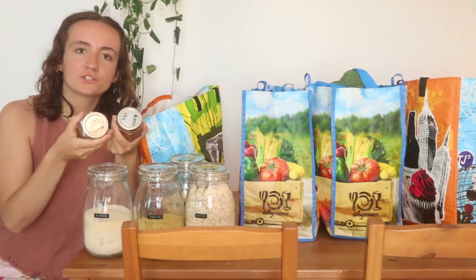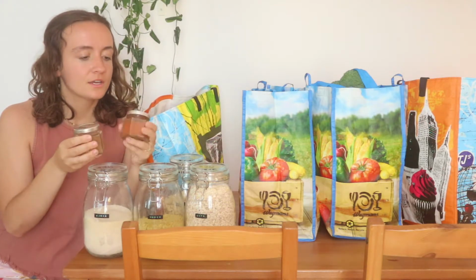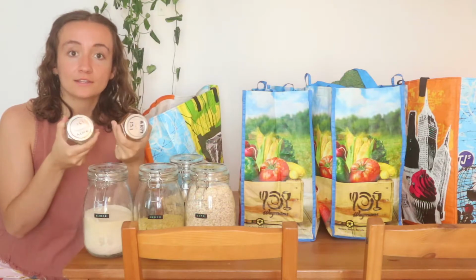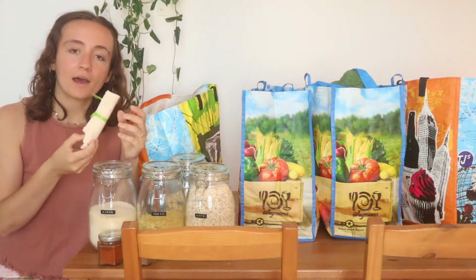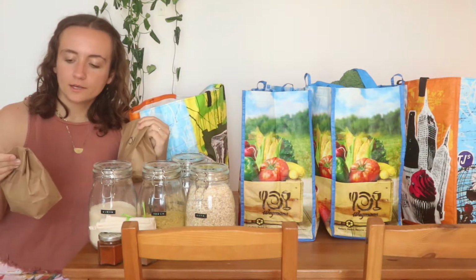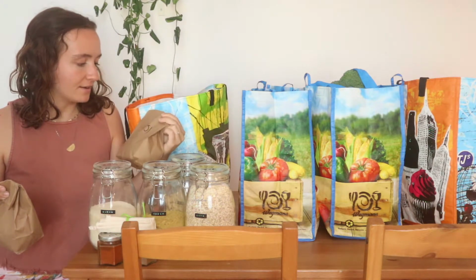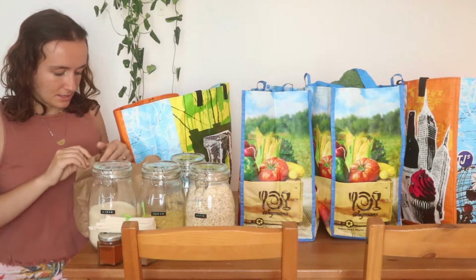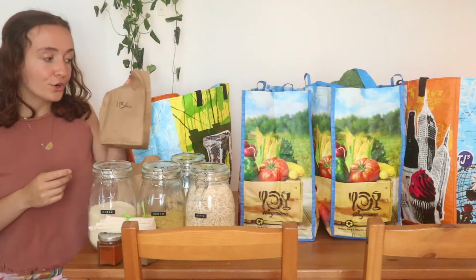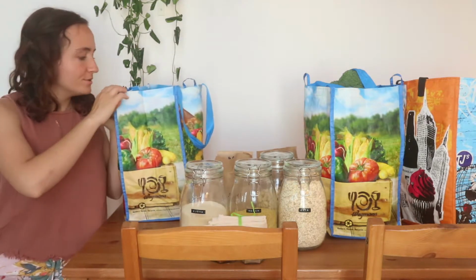We have these little spice jars on the fridge, and it makes it really easy to go refill the spices. So this week we were just out of chili powder and cinnamon. I also picked up a nut milk bag, and then there were just a couple items which I didn't have containers for, so I just used their little paper bags that they had there. But this is some pecans and some granola and some coffee beans. Okay, so that was all for the package free store, and then I will move on to the produce.